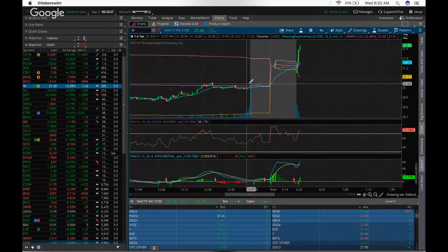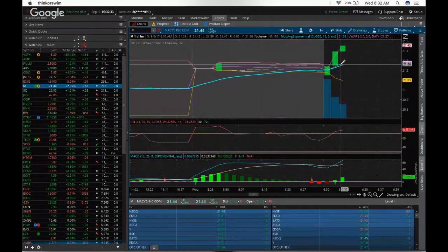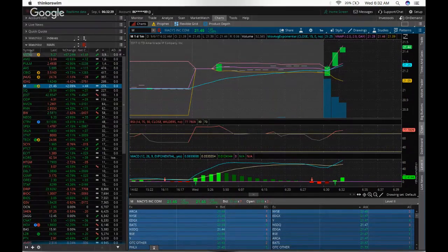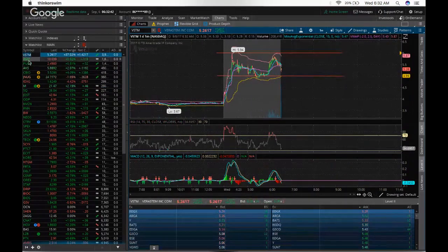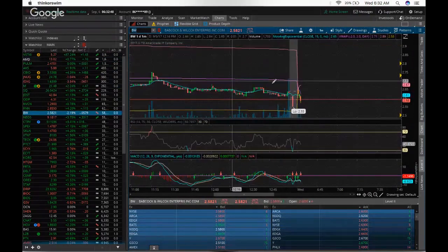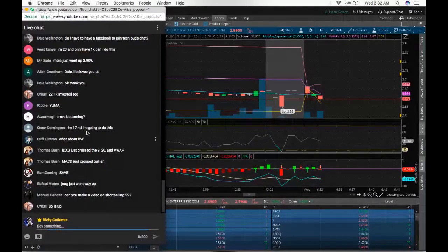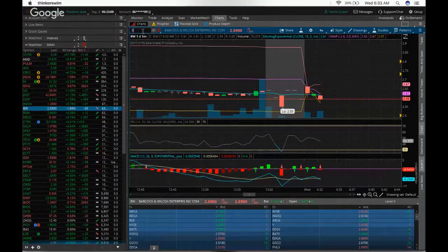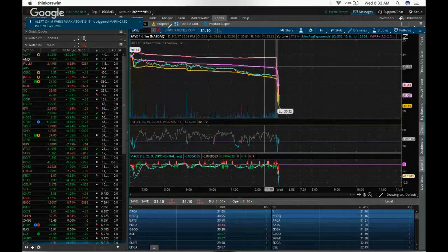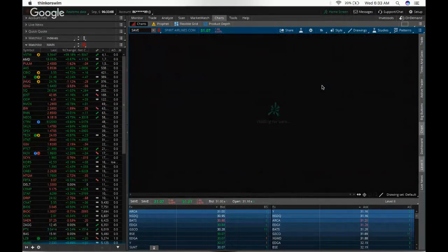We got M having a nice little pump. Maybe wait for the sell-off here and wait for the bounce off the purple VWAP, just because it might be a little bit overpriced right now, so you guys could see. There we go, VSTM. I'm going to set my alert for BW. Dang. Okay, M just broke 21.50, so that's a pretty good indicator that it's still trending up.